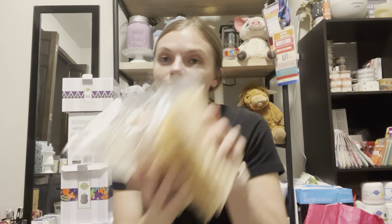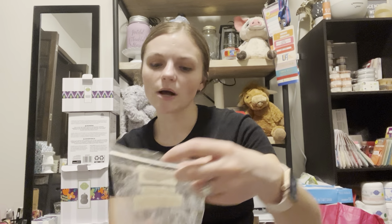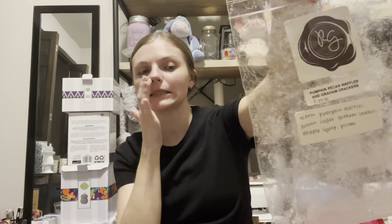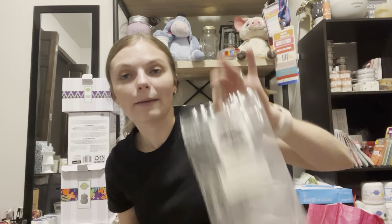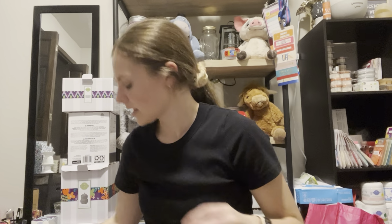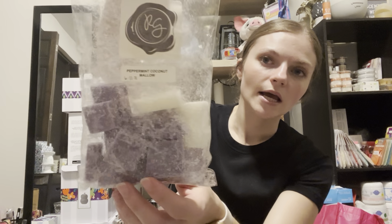Okay. I worked through some Vendor wax. If you guys know my Vendor wax struggle, I'm trying here. So I finished up pumpkin pecan waffles and graham crackers. I kind of pushed this one a little bit. I maybe added a couple extra little squares where I maybe didn't need to because I was so close to being done. But I'm done with it and I'm so excited. I worked on peppermint coconut mallow.